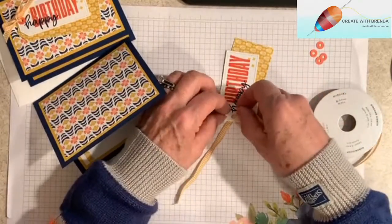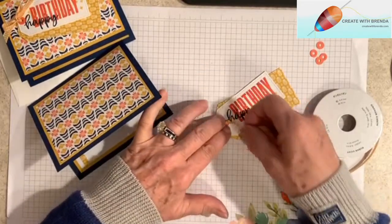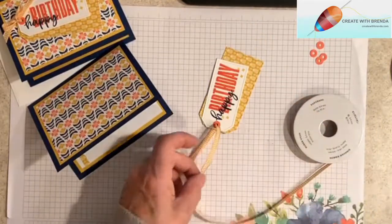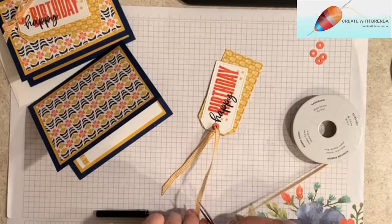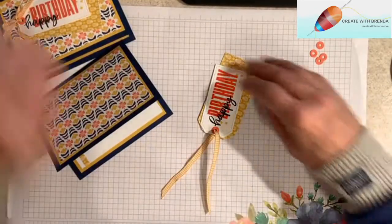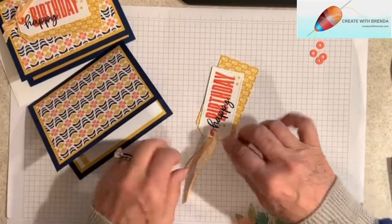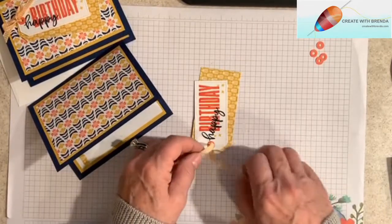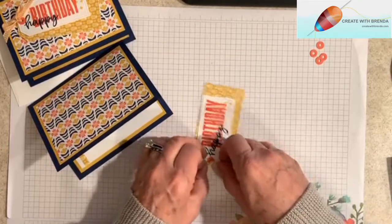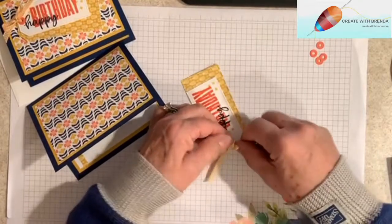Whoops, I was afraid I didn't give that enough time. I just pulled that reinforcing circle up. So I'm going to just give that a minute, but I'm going to make sure that I give myself enough ribbon here to tie a bow. And this should be ready. The liquid glue does set up pretty quickly. It's just that I hadn't pressed on it long enough to help it adhere. So I'm just going to tie a little bow here for us.